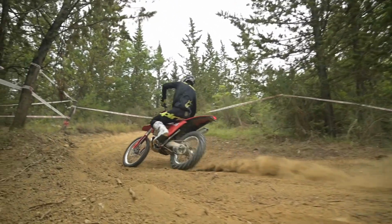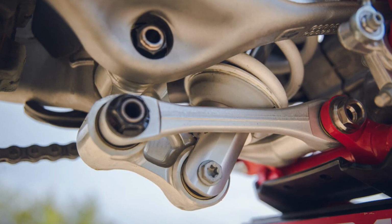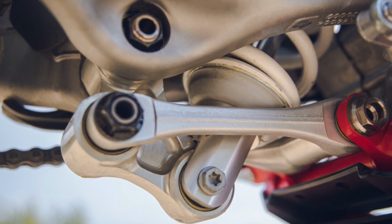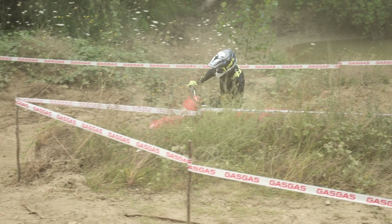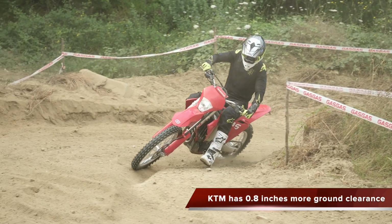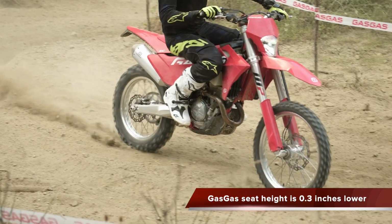Another big difference with the GasGas models is you are gonna have a linkage system for the rear shock, where the KTM is the PDS, or progressive damping system, which has mounted the shock to the swing arm. It's kind of personal preference, I think. It's hard to tell back to back not riding a KTM here, but I know on the KTM you have a little bit more ground clearance. The hard enduro guys kind of favor that, where the GasGas does have that linkage.